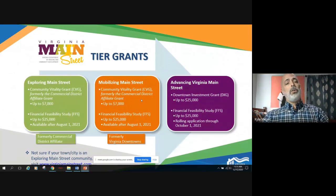Now, with that are a number of grants that are available to each of those tiers. Exploring Main Street and Mobilizing Main Street have access to the Community Vitality Grant. So that's up to $7,000 to implement a project within downtown. And I'll go into more details on what exactly that means. And then Advancing Virginia Main Street has access to the Downtown Investment Grant, which is to fund a project up to $25,000. We also have the Financial Feasibility Study Grant.